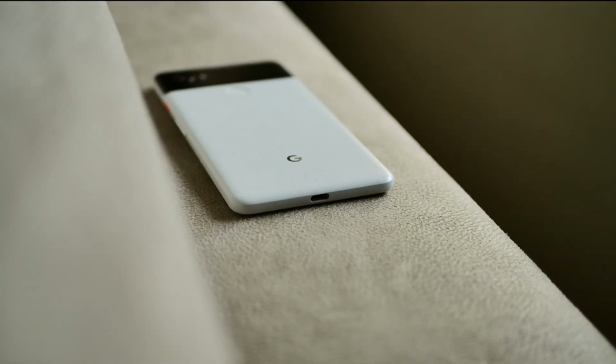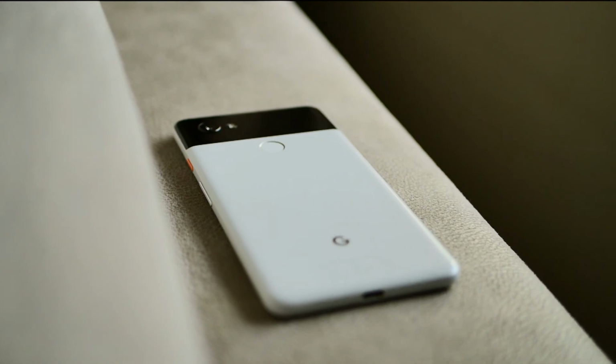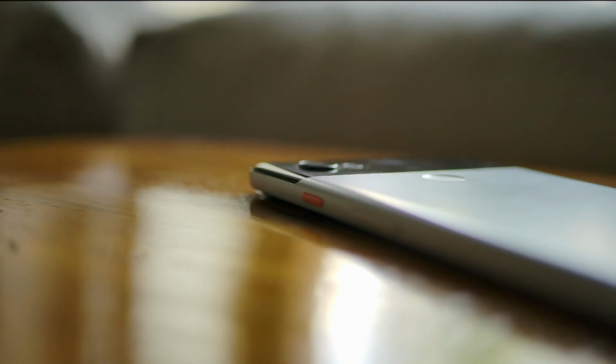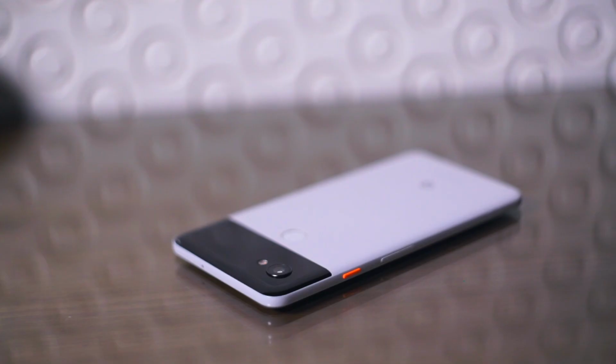I don't know what it is, but the Pixel 2 XL is a phone which exudes character, and that cannot be said about most of the phones in the market today. Usually, after a review, I immediately switch to whatever device I am supposed to review next. But with this phone, I think I'll stick to it for a few more days.